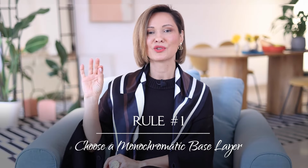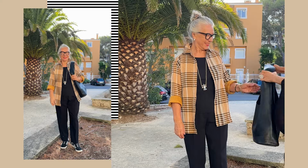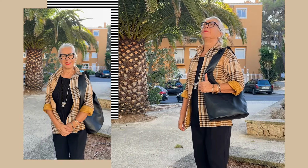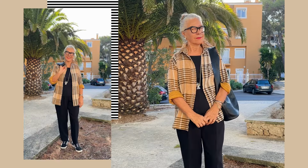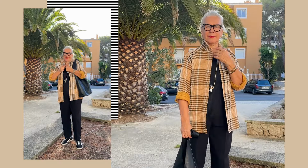Rule number one, choose a monochromatic base layer to create a slimming effect. Styling different body shapes is all about creating visual illusions. If you have ever felt that layering does not suit your body, or you just find it tricky to pull off, try starting with a solid color base layer, especially in deep dark shades for a beautiful elongating effect.